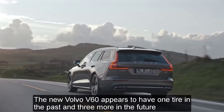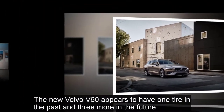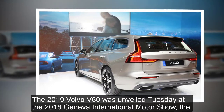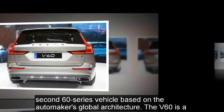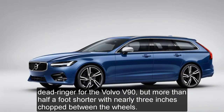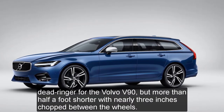The new Volvo V60 appears to have one tire in the past and three more in the future. The 2019 Volvo V60 was unveiled Tuesday at the 2018 Geneva International Motor Show, the second 60 series vehicle based on the automaker's global architecture. The V60 is a dead ringer for the Volvo V90, but more than half a foot shorter with nearly 3 inches chopped between the wheels.